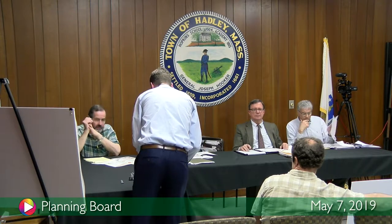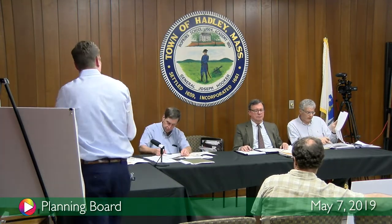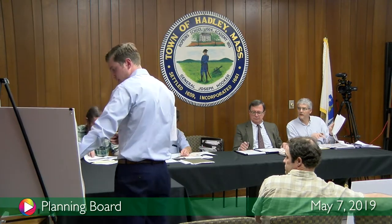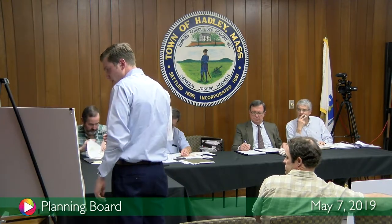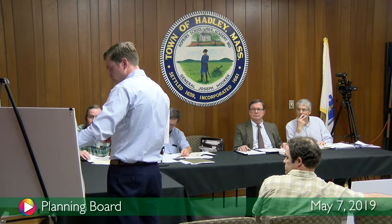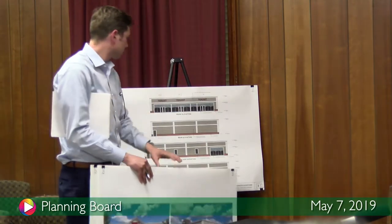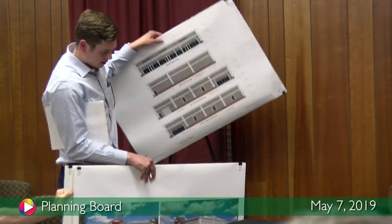Thank you. Josh, is that overhead door currently there or is that new? This door here is currently there. Okay. We are planning on adding one door for a landlord closet utility room.